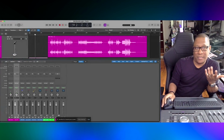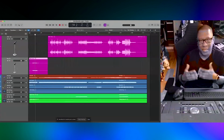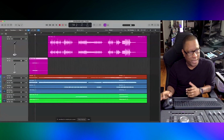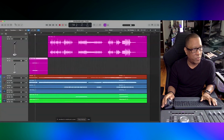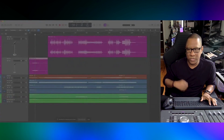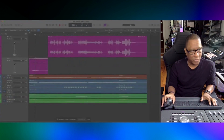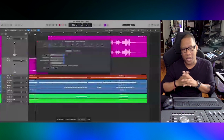So if we wanted to take this session, for instance, and turn it into a Dolby Atmos session, it's actually really easy to do. To do that, we head up to our menu, and we're going to go up to the Mix menu here. There's an area right here, you'll see that there's a tab for Dolby Atmos. I'll click that, and then we'll get this window that pops up for your project settings.